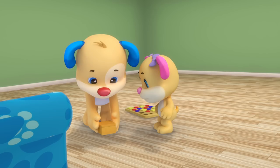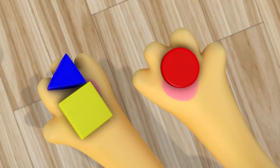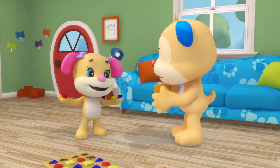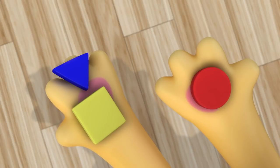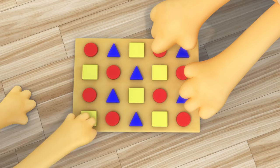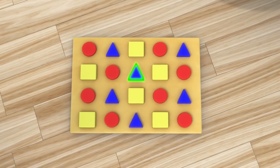What shapes can you see? Square, circle, triangle. Building a puzzle with Sis and Puppy. Let's build this puzzle piece by piece. How many shapes can you see? Square, circle, triangle. One, two, three. Let's build this puzzle piece by piece. How many shapes can you see? Square, circle, triangle.